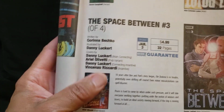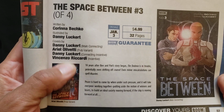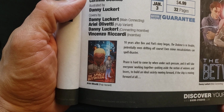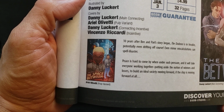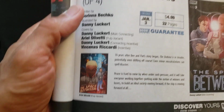Okay, The Space Between, number 3. Space Comics, The Space Between. Okay, this is January 3rd. It's out. Okay, there's a variant down there. 10 years after Bee and Perry's story began, the Dodona is in trouble, while potentially even drifting off course. Even minor miscalculations can spell disaster.